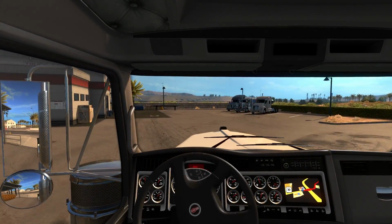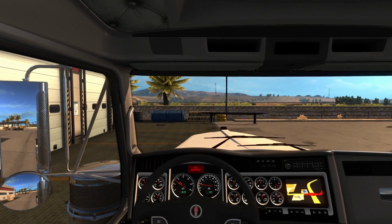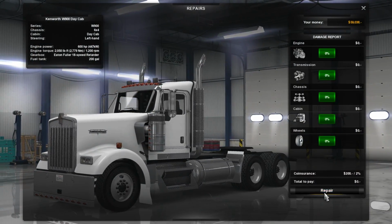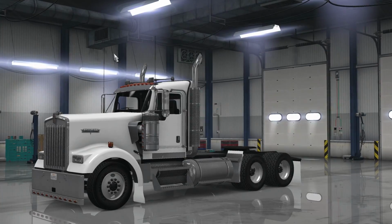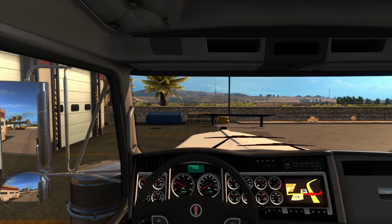Okay, didn't go into ninth. All right, so let's just go ahead and repair our truck really quick. See how much this is going to be. $237. Actually, not that bad. Pretty decent.